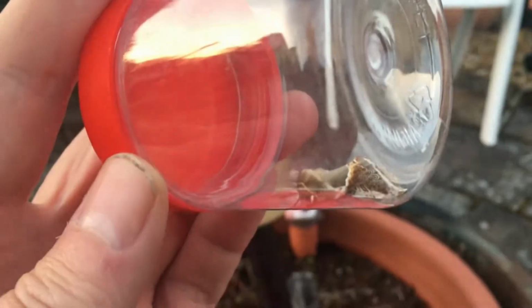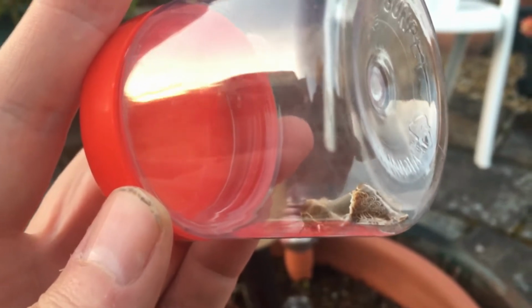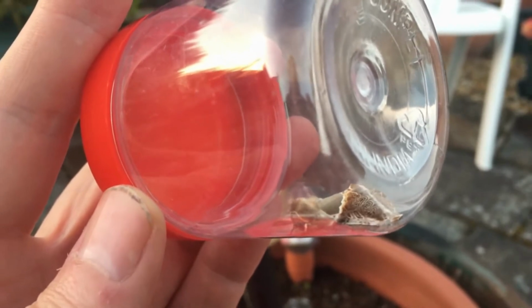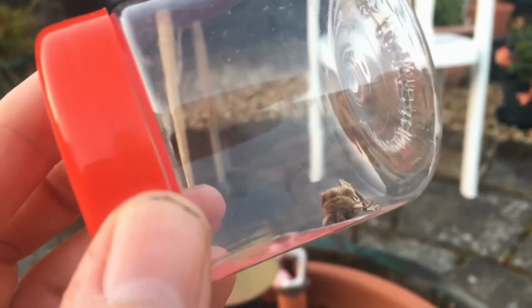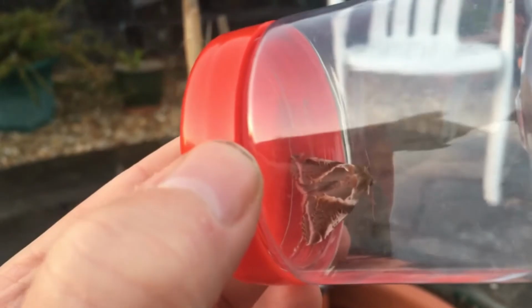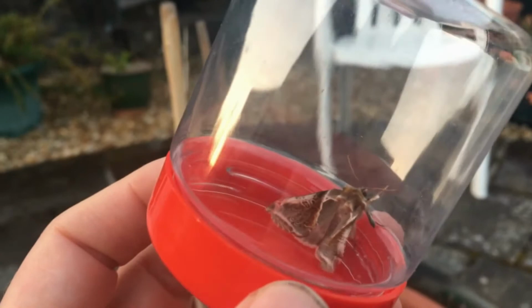There is this absolutely beauty. Oh, it's the Buff Arches, and it is amazing. I mean, just look at it. It is absolutely gorgeous. I think I've got another moth to add to my favourites. This is just, oops, sorry, you've fallen over. It is just absolutely wonderful.